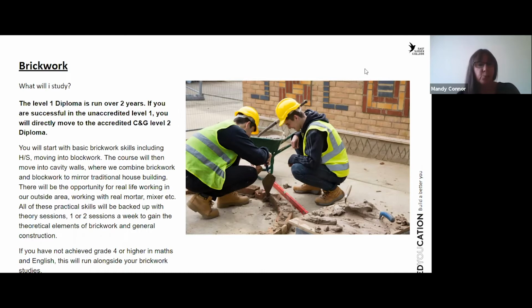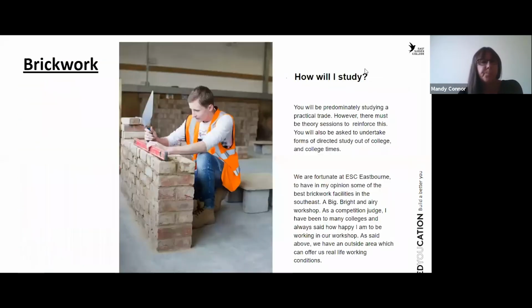All these practical skills will be backed up with theory sessions, 1 to 2 sessions a week, so you actually get the background knowledge and the underpinning knowledge to be able to carry out the course. If you have not achieved grade 4 or higher in maths and English, this will run alongside your brickwork studies. So you'll predominantly be studying a practical trade. However, there must be theory sessions to reinforce this, as I said earlier. You will also be asked to undertake forms of directed study out of college and out of college times. So this is where we may well set you a task to do that you will then bring into college.